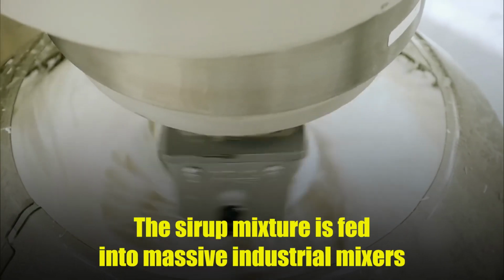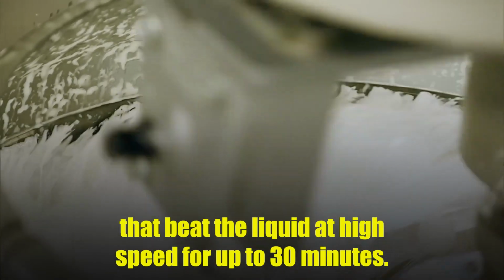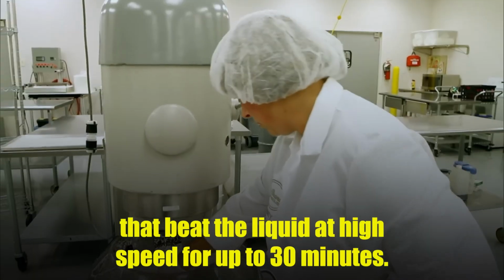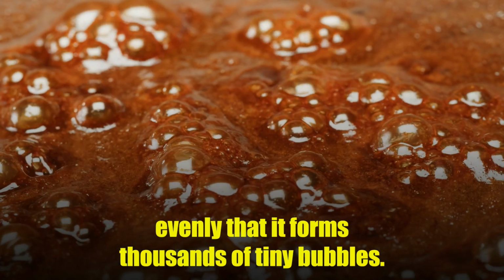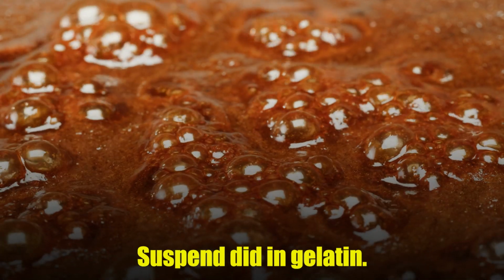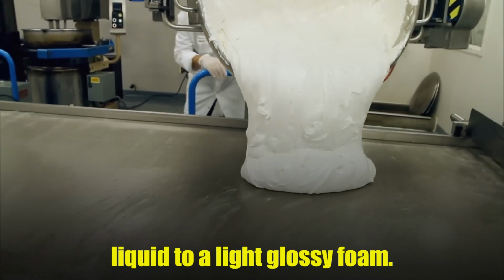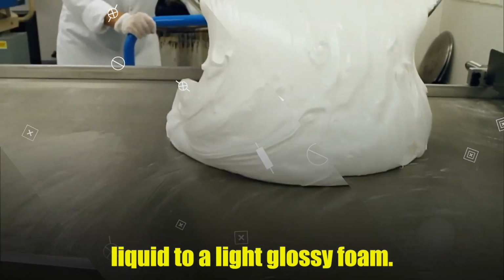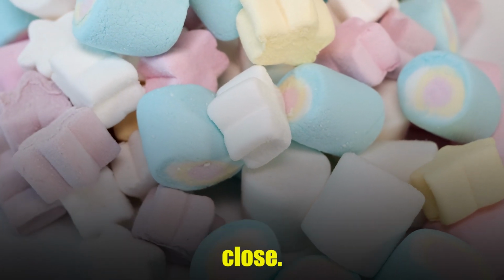The syrup mixture is fed into massive industrial mixers that beat the liquid at high speed for up to 30 minutes. The goal is to whip air into the mixture so evenly that it forms thousands of tiny bubbles suspended in gelatin. The texture transforms from sticky liquid to a light glossy foam. If you've ever seen marshmallow fluff, you've seen this stage up close.